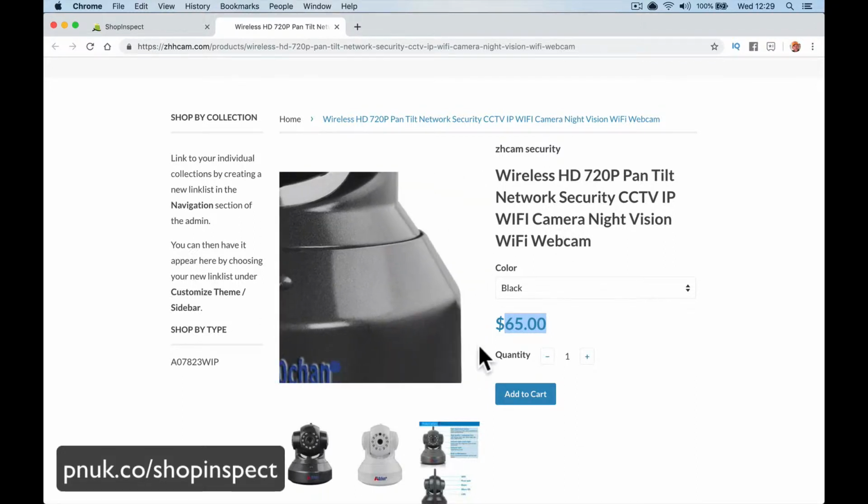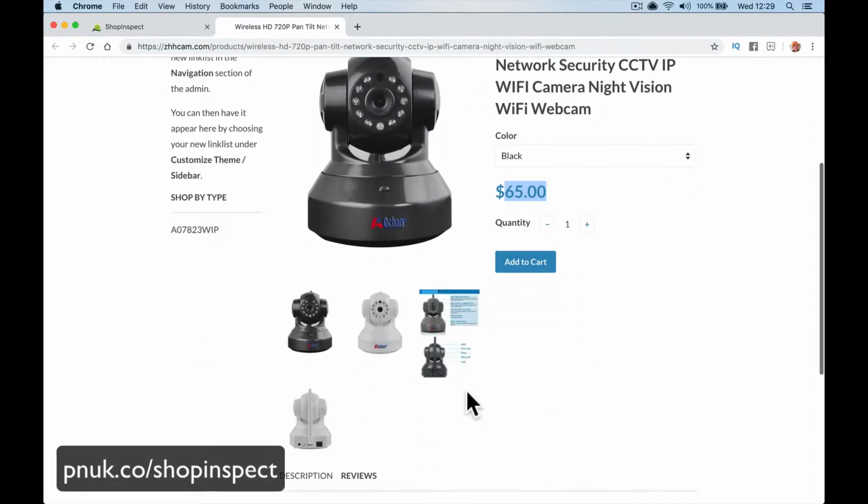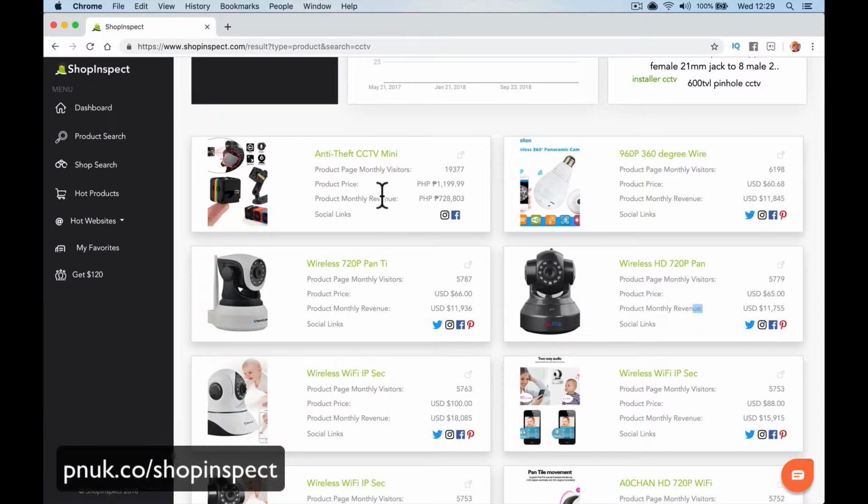So they're probably buying that camera for, it don't look very good, does it? That's probably a $15 camera, $20 camera max on AliExpress, and then you can sell that on your store. So you can see there's nothing crazy about how that one's been sold. Let's have a look at another one.